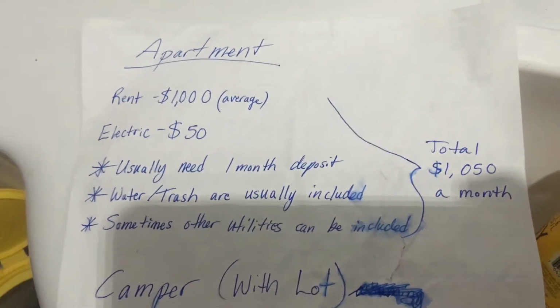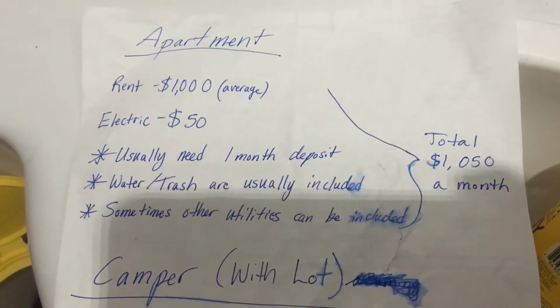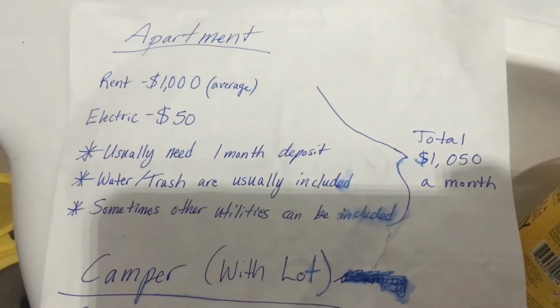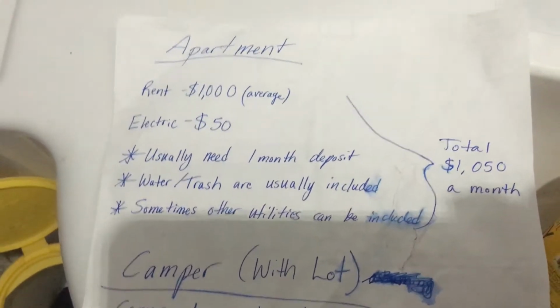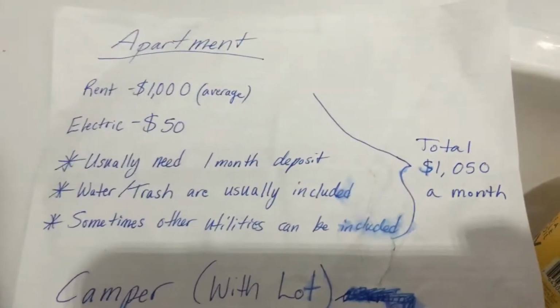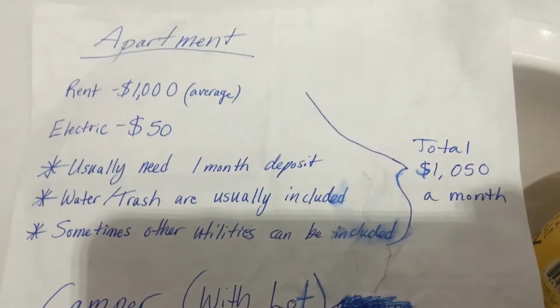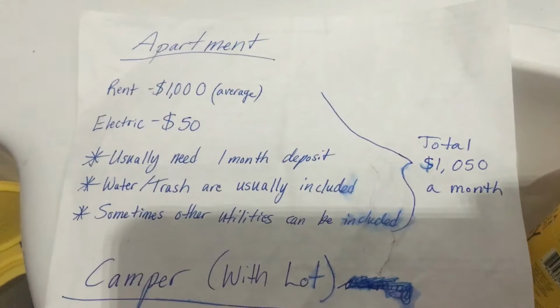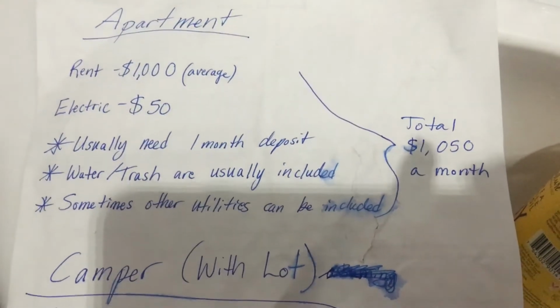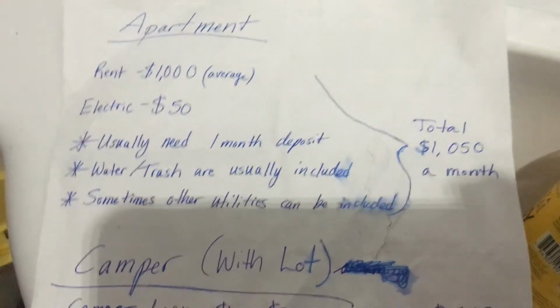Usually some other payments that go with it are a month deposit for an apartment. And water and trash are usually included in your rent payment, and sometimes other utilities are too, like heat if you have gas heat, or, I don't know how they would do electric. I don't know if that goes on your electric bill or what, so it depends on the individual. So living costs for an apartment, we have $1,050 a month.